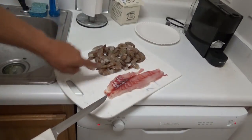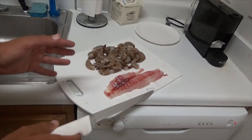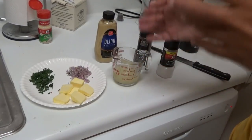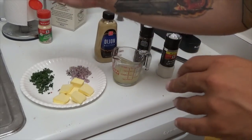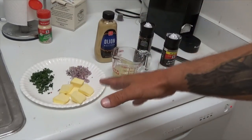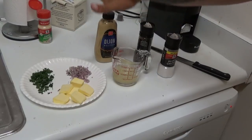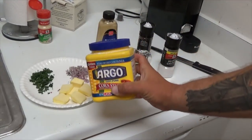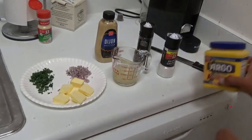So we're going to steam these. This is going to get fried. Both are going to be covered in a lemon butter sauce. Simple stuff. We're going to heat up some lemon juice and reduce it. Got about a half cup here. We got a shallot, some parsley, couple dabs of butter, salt, pepper, Dijon mustard, and if I do screw up the thickness of this sauce a little bit, we'll add a little cornstarch to thicken it. Easy stuff.